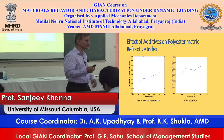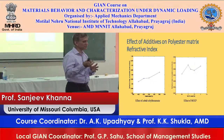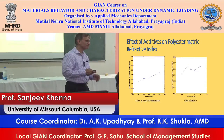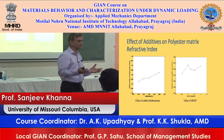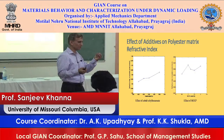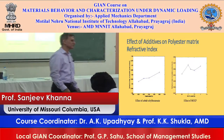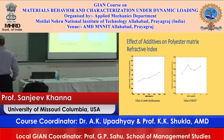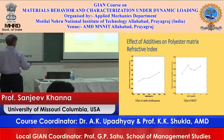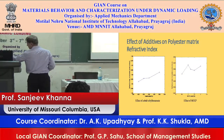But the problem is, if you add this cobalt, the polymer begins to get dark, because cobalt is a very dark blue color. So we found that if we add more than 0.03, the polyester becomes almost like a dark orange color. That's not good for a window application. So we add very little cobalt, and it doesn't change the refractive index much.